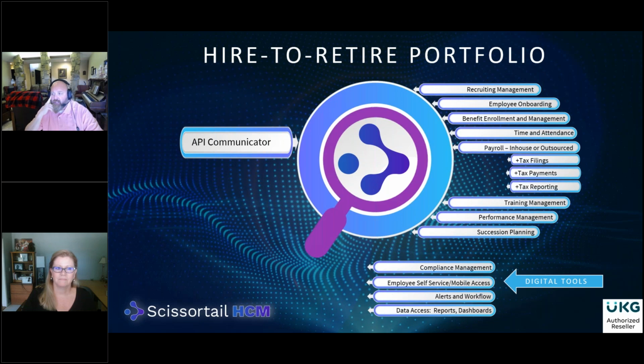You can see that a single database issue is addressed. You can also add digital tools as part of all modules. Now we have APIs that allow systems to talk to each other no matter the language.